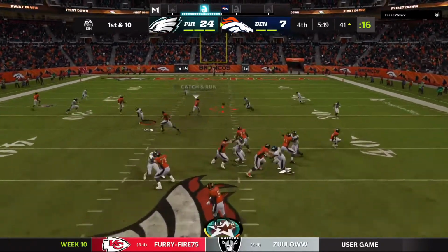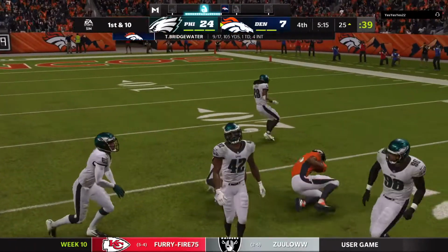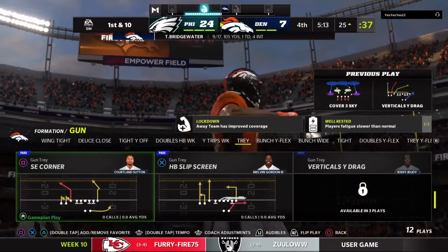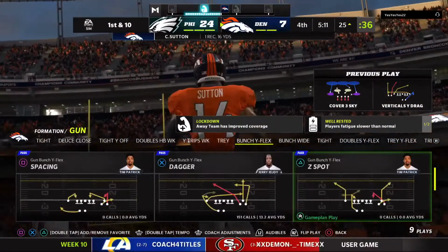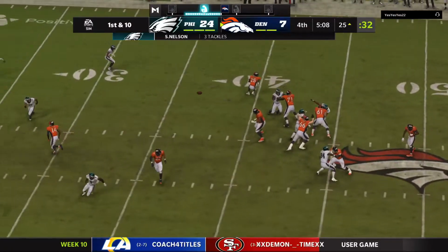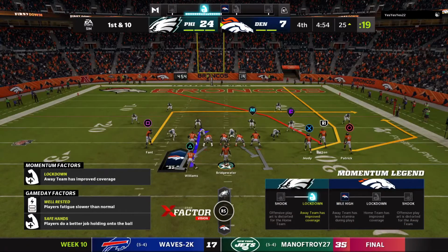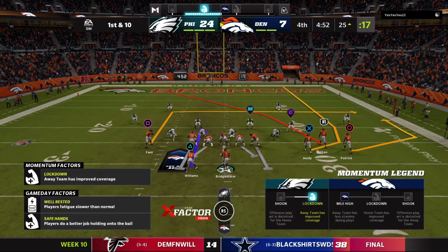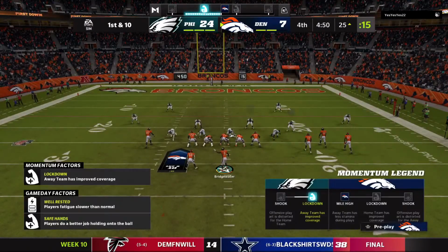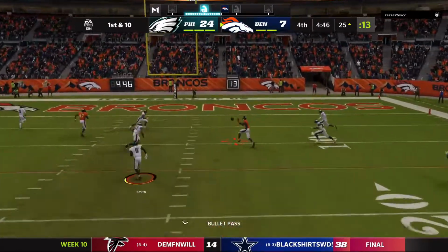Bridgewater now looking to throw on first. Man open. He's got it complete to Cortland Sutton. And they're able to get this one past the 30 down to the 25. This defense has certainly had an outstanding second half, haven't they? I know they just gave up a first down there, and for the offense, they're hoping that that's something they can jumpstart with and maybe start to move the ball a little bit better. But it's been tough sledding for them here the entire second half.